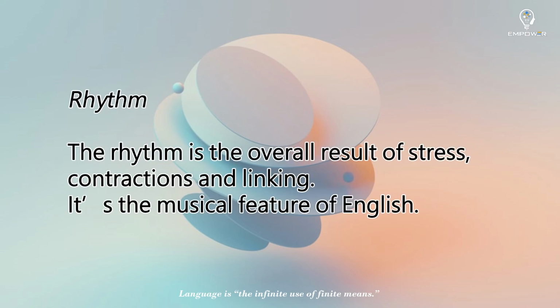Rhythm. The rhythm is the overall result of stress, contractions, and linking. It's the musical feature of English.